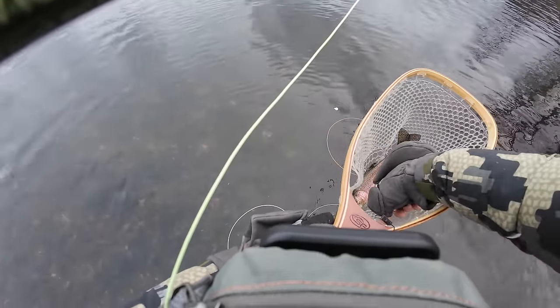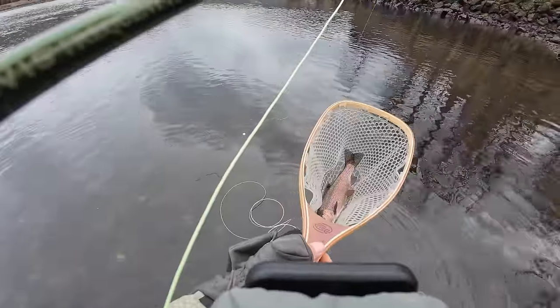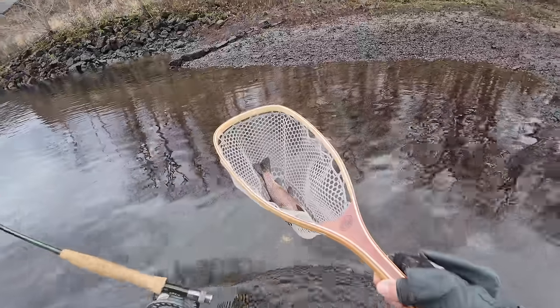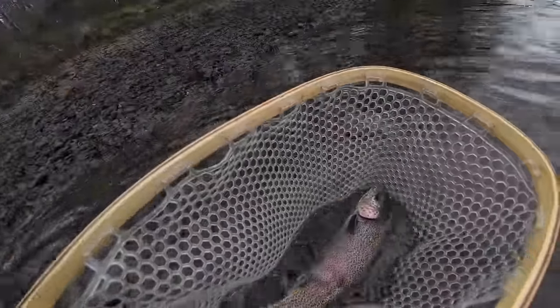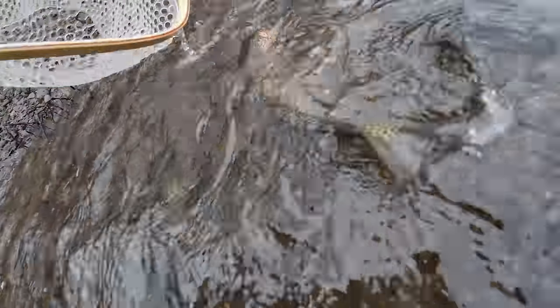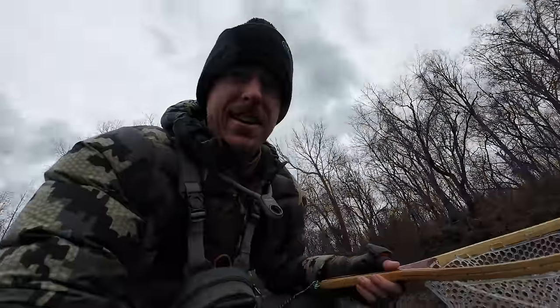Get you unhooked here, buddy. No barb, just pops right out. Look at this, y'all. Just a gorgeous, gorgeous trout. Let's let him go right here in the shallow water. Watch him swim off. There you go, bud.